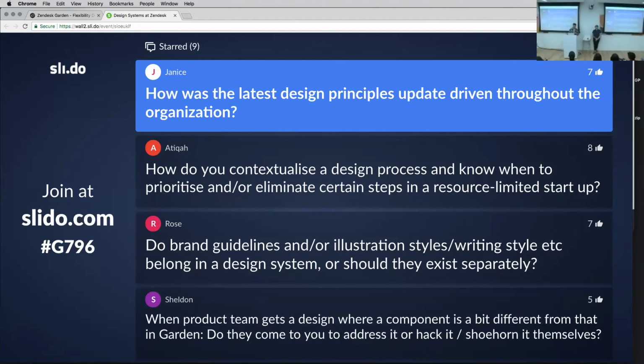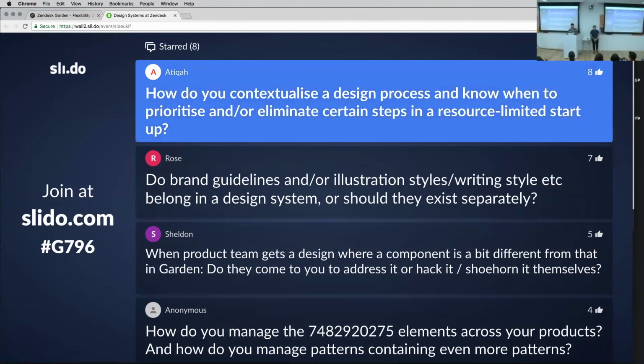And then definitely support from our executives has been critical. Attica says, how do you contextualize a design process and know when to prioritize and/or eliminate certain steps in a resource-limited startup? Do you want to speak to contextualization, Allison, or would you like some clarification?